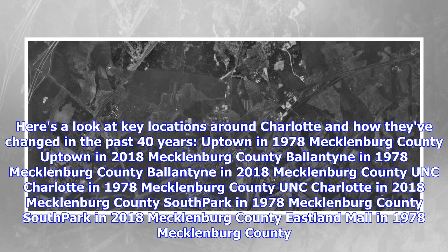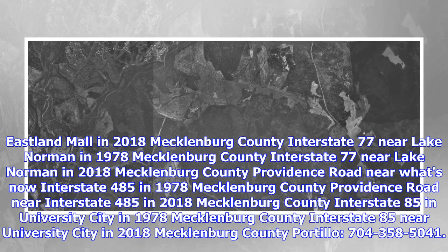Uptown in 1978 and 2018. Ballantyne in 1978 and 2018. UNC Charlotte in 1978 and 2018. South Park in 1978 and 2018. Eastland Mall in 1978 and 2018. Interstate 77 near Lake Norman in 1978 and 2018. Providence Road near what's now Interstate 485 in 1978 and 2018. Interstate 85 in University City in 1978 and 2018.